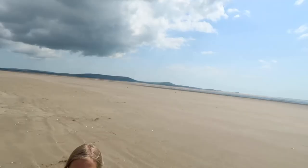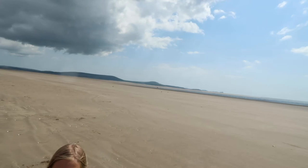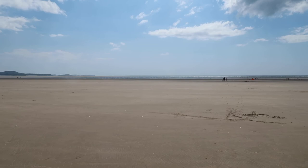We followed the trail all the way down the beach, and as you can see behind us, you can see the sand dunes which are protecting us from the road, but the beach is absolutely amazing. Look at this. The sea is miles out there.